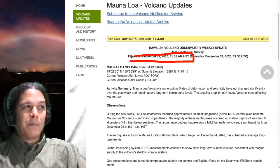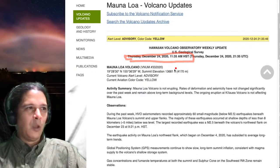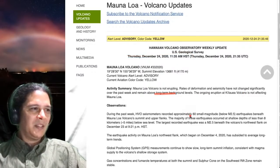As opposed to Kilauea, where we're getting monthly updates before the eruption actually began. So our weekly update coming on Thursday is from Mauna Loa. Mauna Loa is not erupting. Everything's normal. I read you guys the Volcano Watch thing as well, but it's essentially the same information.